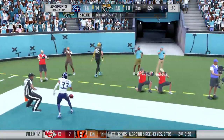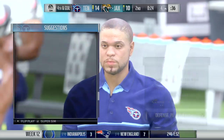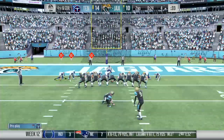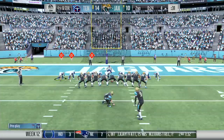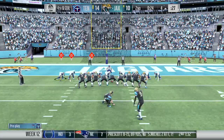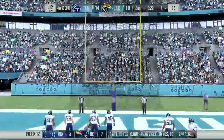And now another one thrown incomplete. That is the first time that they've targeted him that he has not come down with a catch. He's caught everything that's been thrown his way, a dominant pass receiver that can break down any defense, because when he's doing that kind of work, it really hurts you on the back end. And even though it's an incompletion there, I think they're going back to that well.